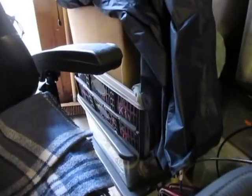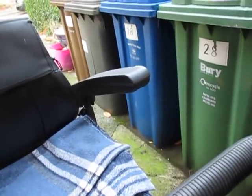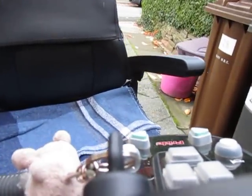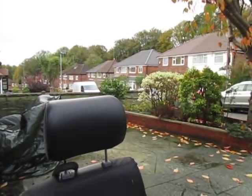So now I'm going to have to push my scooter out the garage door, which is a bit of a nightmare because it's not very much room, and I tend to collide with everything that I'm going past. But I've not yet mastered the driving of the scooter. Oh dear, left hand down a bit. Oh, we've got a van coming up the road here.